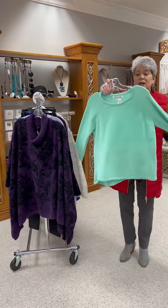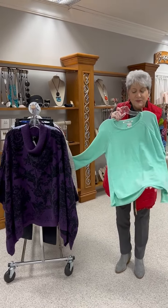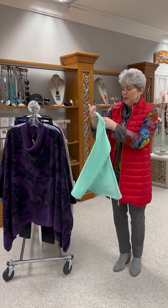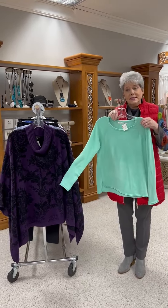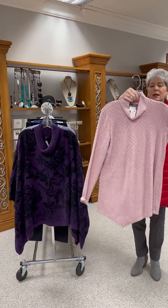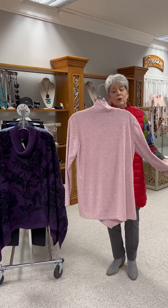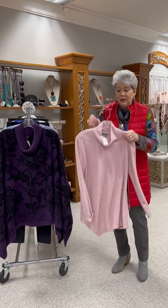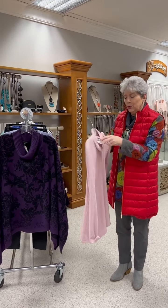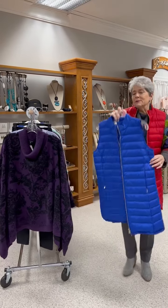Extra small: here is a very nice lightweight chenille. It feels amazing, but it's very lightweight. This is a Lulu B in this mint green, originally priced at $66. Here is one by Crystal. This is in a beautiful dusty pink or a mauve, and it is a pink on pink in a mock neck, a great layering piece. The original price is $74.